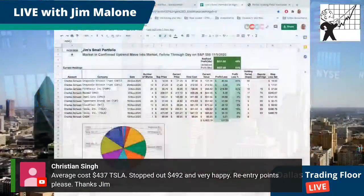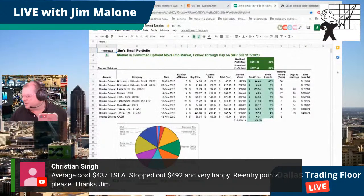On my small portfolio, what I've done, and you can see this live, you can see where I've set my stop losses. My stop losses are set at 486.79, and again, that's a little bit looser than yours, but this is basically 4 days ago I started with this position, and then I moved in with this position. I may push these stop losses up depending on how it goes, but even if it pulls back, I'm still obviously out with a profit.